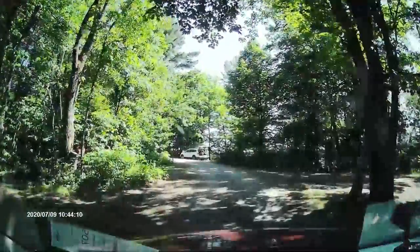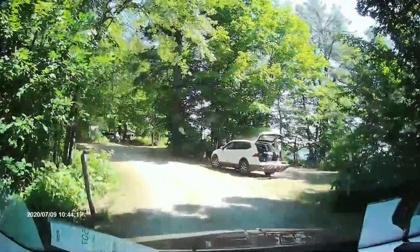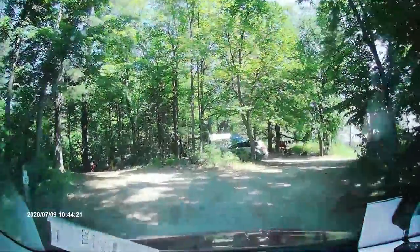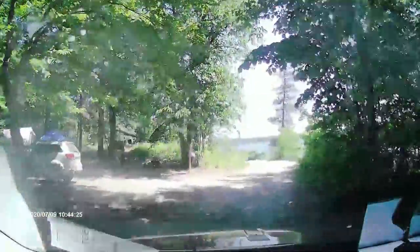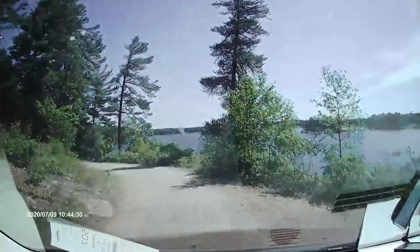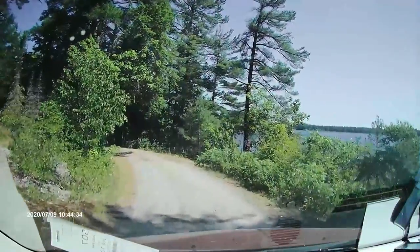That's wrong. There's another site overlooking the water. It's the Gerd Lake on the right. That's a nice campsite. Oh, is this a road? We'll take this road on the edge. Waterfront road. Why not? Nice. That's cool.